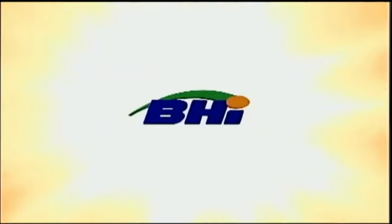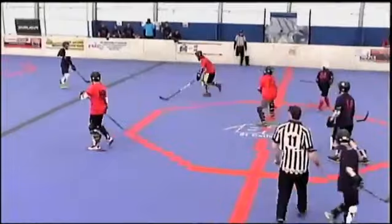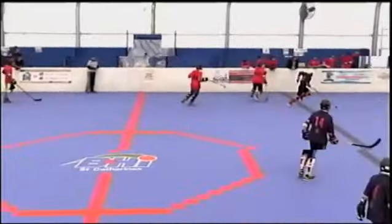You can see Legault looked like he was looking poke check there. I think Cowie recognized it, was able to pull it out, give himself a shooting lane.